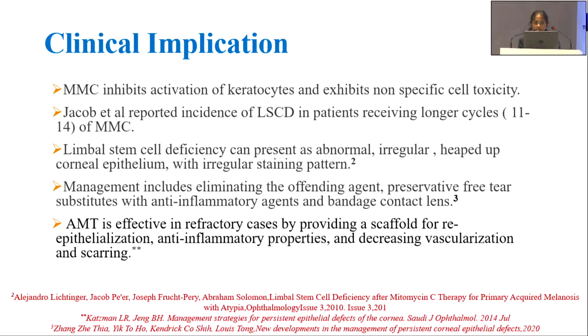MMC inhibits active keratocytes and exhibits non-specific cell toxicity. Incidence of limbal stem cell deficiency in patients receiving longer cycles has been reported. It can present as abnormal irregular epithelium with irregular stain pattern. Management in case of LSCD includes eliminating the offending agent, preservative-free tear substitutes, and bandage contact lens. In refractory cases, AMT helps by forming a scaffold for re-epithelialization, anti-inflammation, and decreasing vascularization and scarring.